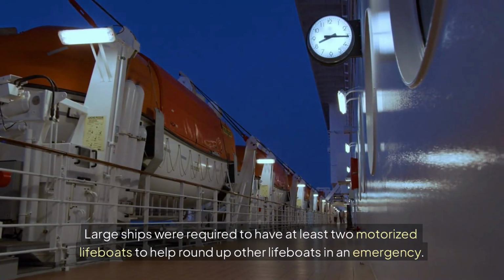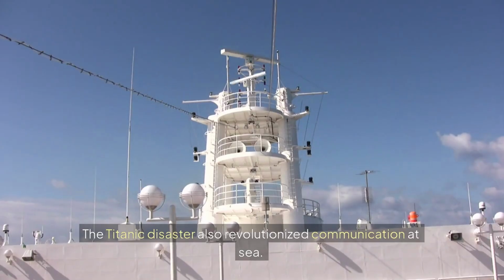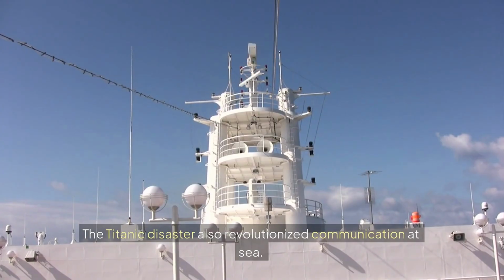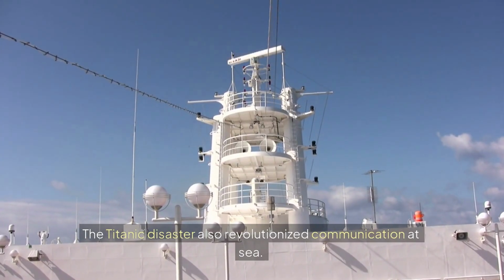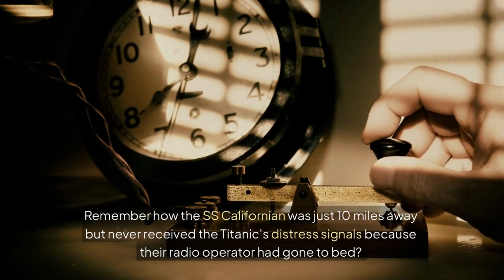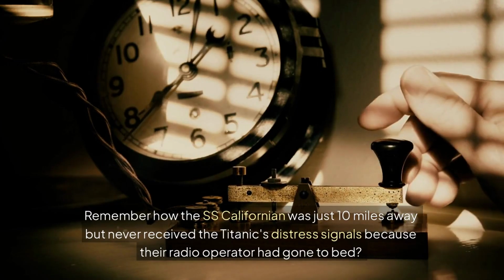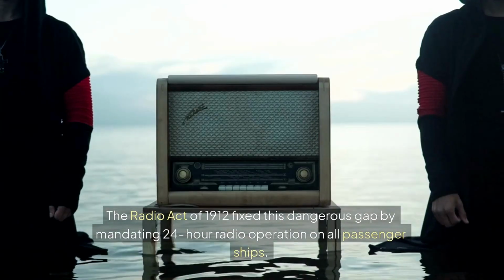Large ships were required to have at least 2 motorized lifeboats to help round up other lifeboats in an emergency. The Titanic disaster also revolutionized communication at sea. Remember how the SS Californian was just 10 miles away, but never received the Titanic's distress signals because their radio operator had gone to bed?